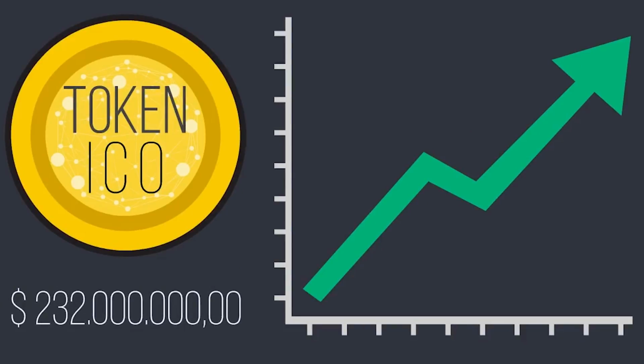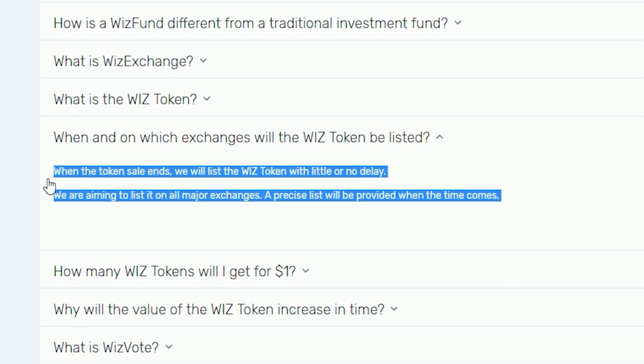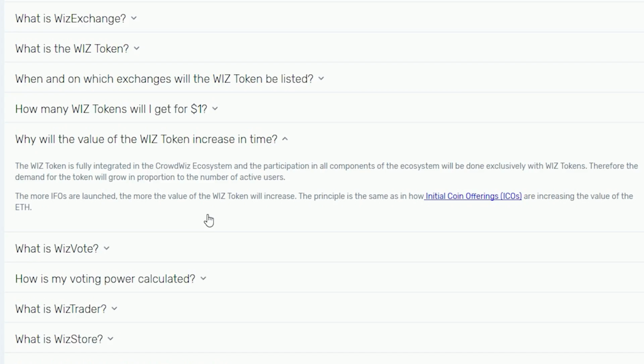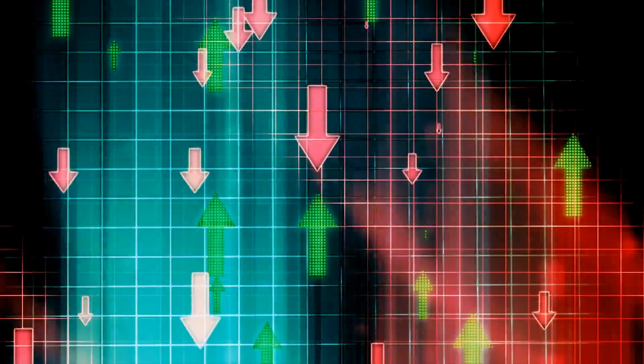So it's also important to check when the token will be listed on the exchange. And good ICOs usually list them right after the token sale. So when the project is successful and the token is also used in the final product, then the demand on the token will grow and thus the value of it will grow.